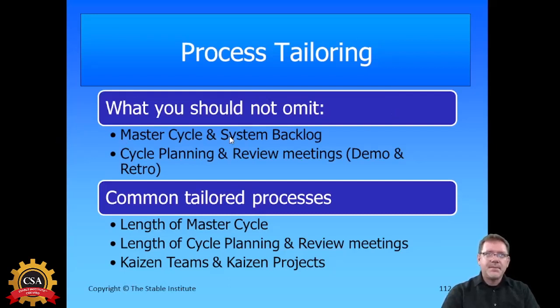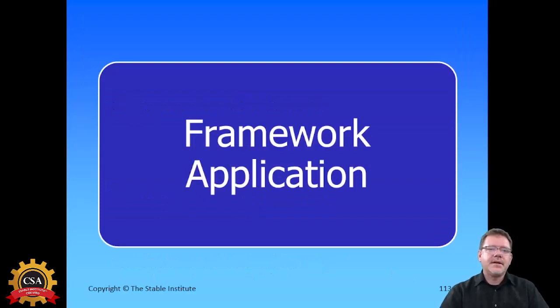You want to keep doing your master cycles, your system backlogs, cycle planning and review meetings. Different things you may want to adjust to fit your environment better: length of your cycles, length of your planning and review meetings, and then how often you want to do Kaizen projects. So let's look at practically what we're talking about when we apply the stable framework to different departments in IT.